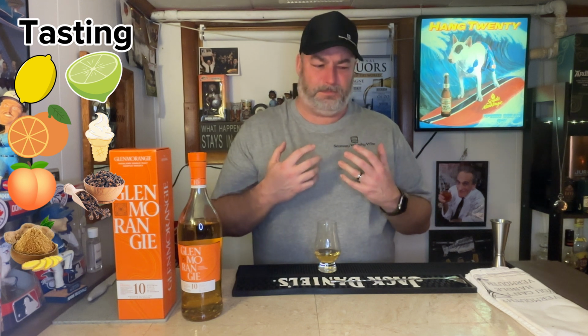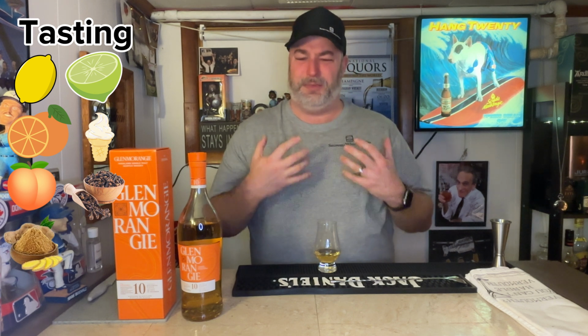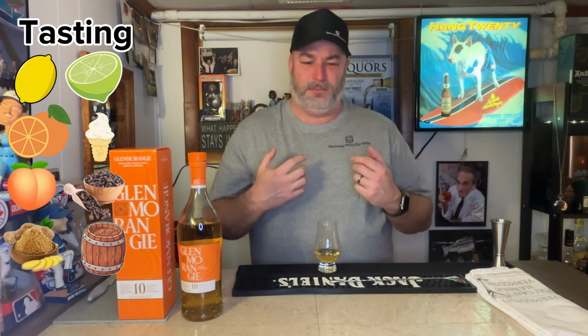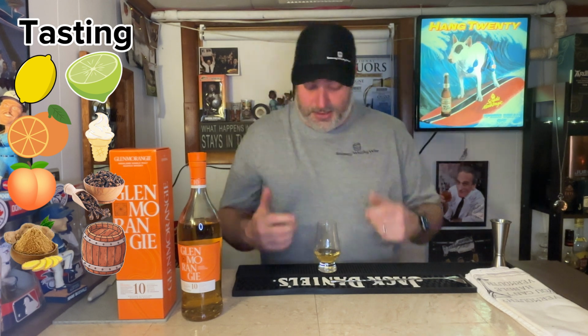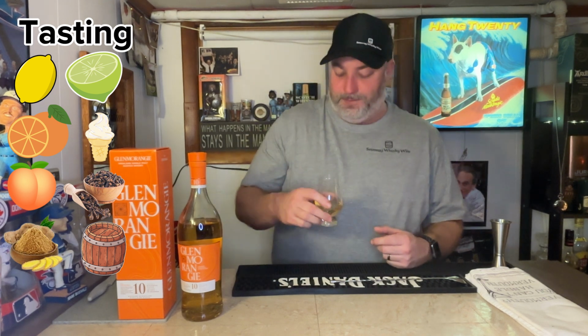Yeah, those oak tannins and vanilla. Again, very fresh flavors, citrus heavy, vanilla, oak. That peach, very fresh, ripe peaches, and then just a little bit of spice at the back end. Really, just again clove spice or ginger spice, ginger powder. Yeah, very nice, easy sipper for sure.